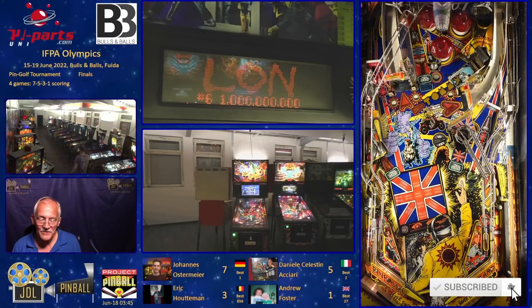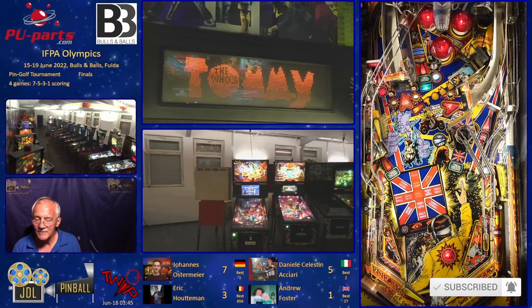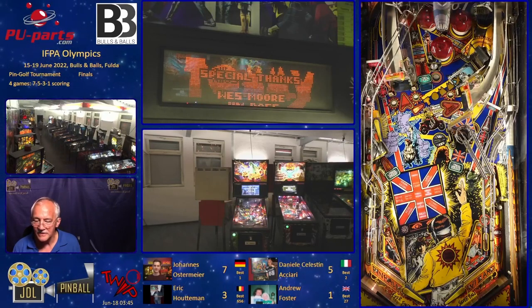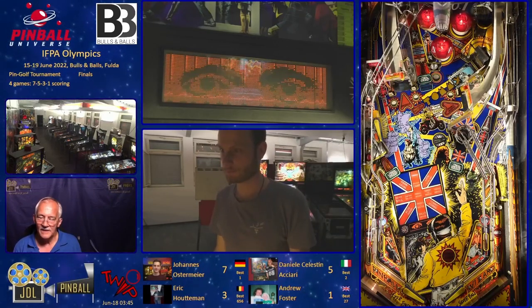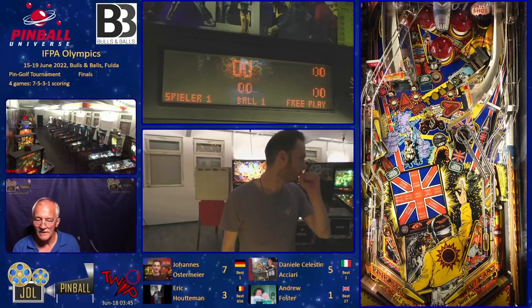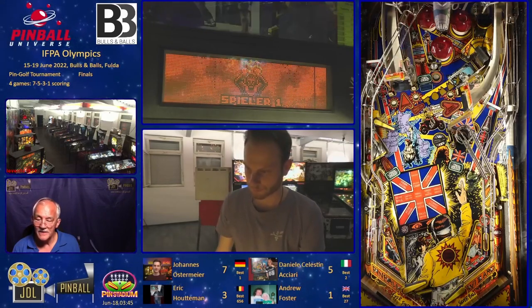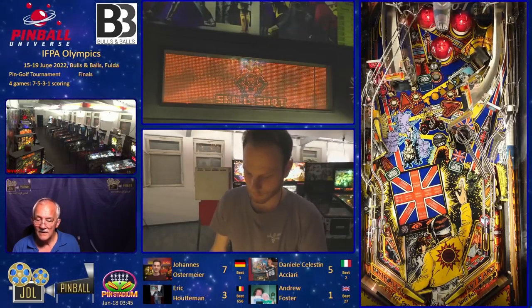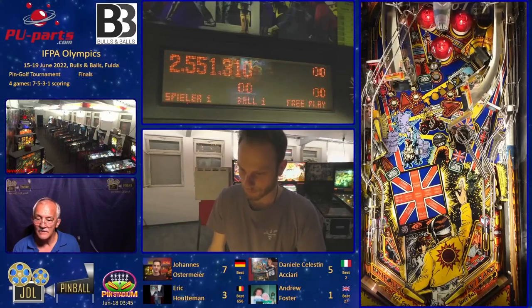Tommy is pretty much all about multi-ball. It's probably stacked too much in terms of its scoring. If you play a really good multi-ball, you will win a game. If you play a really poor multi-ball, you will not. And you can make points up with the modes, but it will never compensate for the multi-ball score.